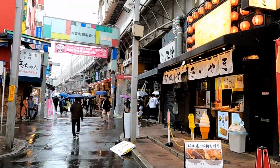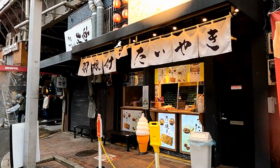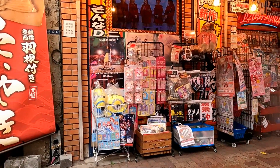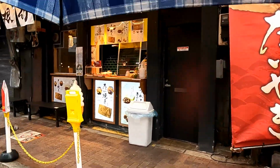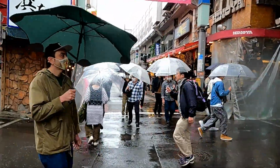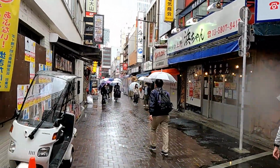Over here, some good taiyaki. You can see the fish up there. Pretty good taiyaki, I will say. Not my favorite. Oh, look at the minion. It's a minion. And as I walk, people are smashing into each other with umbrellas. There are some good little sidebars down here.